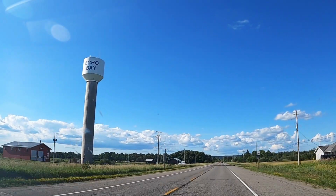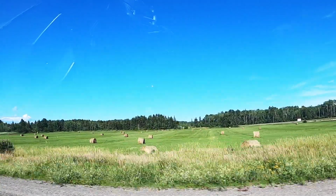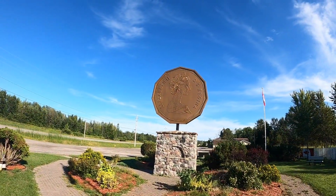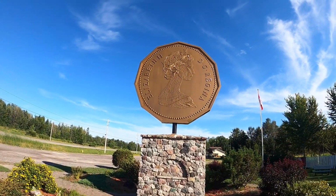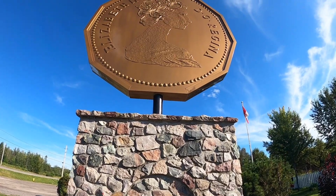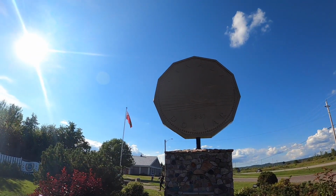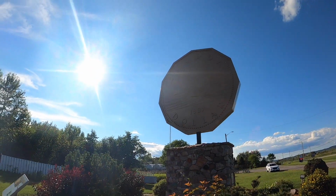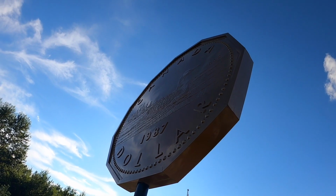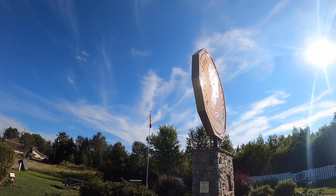Echo Bay is a small township near Lake George. We are here to visit a structure this town is famous for, the Loon Dollar Monument or the Big Loonie. This monument was constructed in 1992 and is dedicated to Robert R. Carmichael, the artist responsible for the creation of the Loon Dollar design. He was a resident of this town.